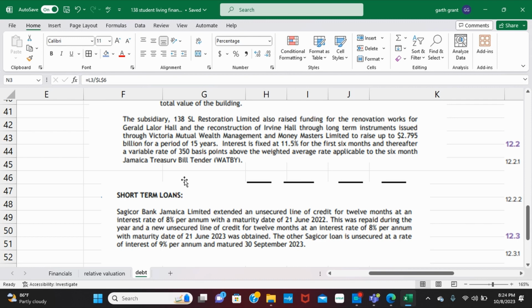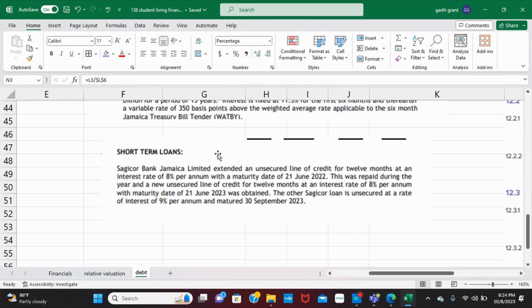So say the Jamaica Treasury bill is 10%, and then they have to pay 350 basis points, I mean, they have to pay an extra 3.5%. So in total, they'll be paying 13.5% interest rate for every 6-month period. So every time the base rate changes, that's the variable. However, I think they said they got it changed, so there is that.